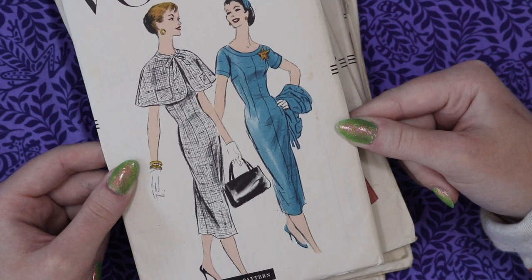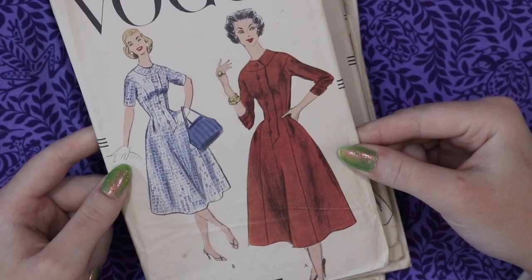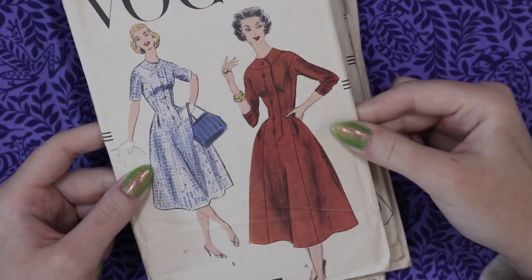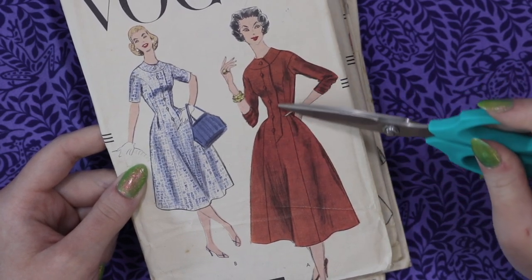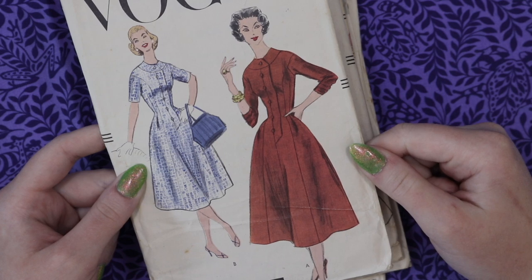And it has a capelet pattern, and capelets are just superior to all other patterns, so I really love that. This is a size 12 for a 32-inch bust. It is 1956. This one was also 1956 and for a 30-inch bust, so it sort of switches around a little bit. This is a very unique style. It has sort of this overlap, so this overlaps on the other side, but then the button closure is down the center. So I'm curious to how that would look when it's finished.